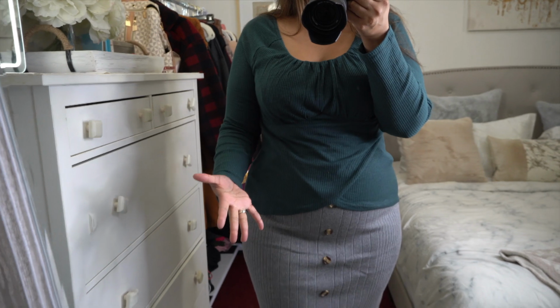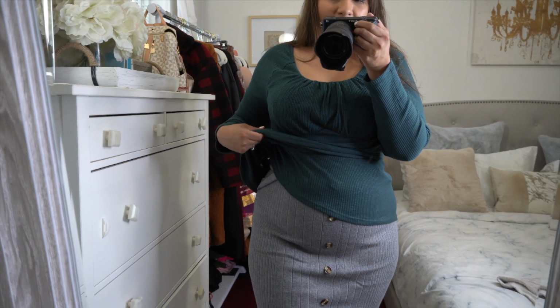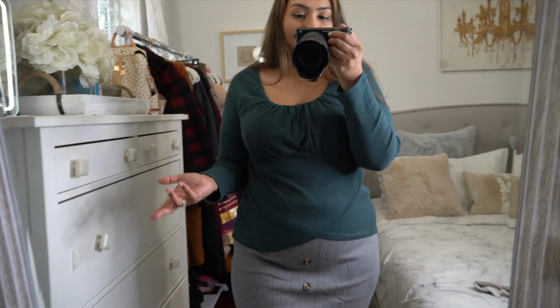But yeah, it's a pretty decent length, and as you can see here, the second layer underneath is not short or anything like that, so if this moves a little bit, you're not going to be exposing any skin or anything like that.